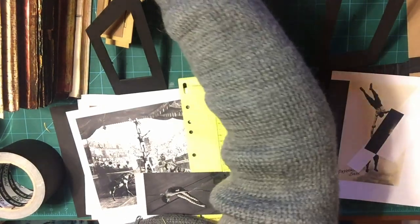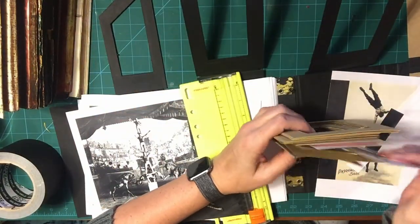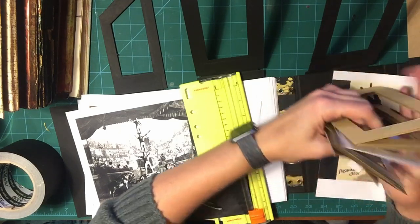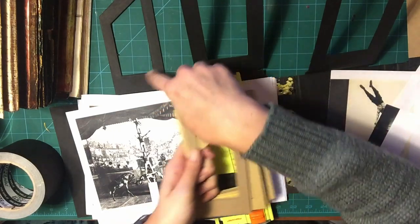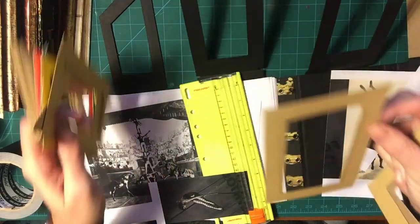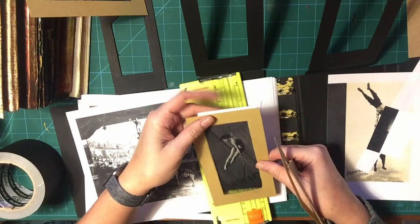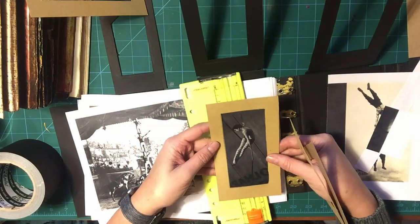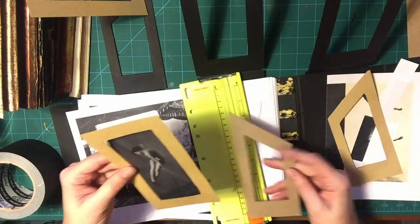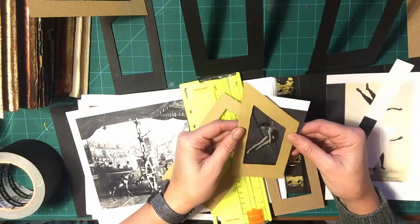I guess I could be doing it like this, because these are the pieces, the backs, right? Yes, these are the backs. So this is this size, and then these should be here, right? Wowza. Or we could put it over here on this side.